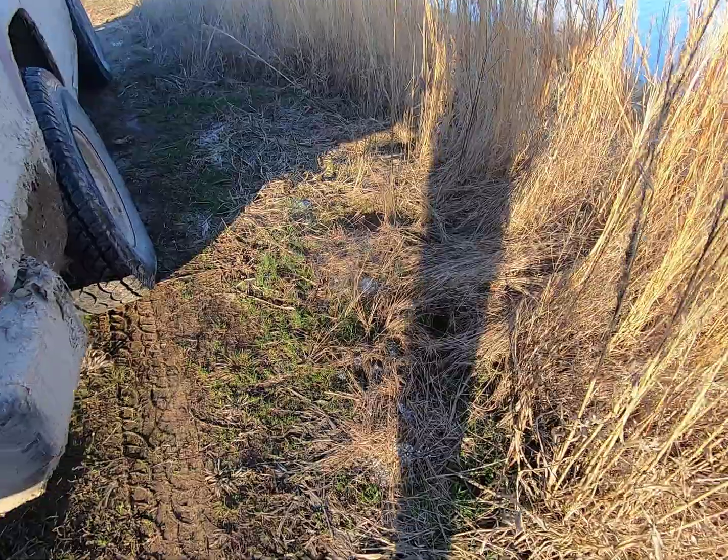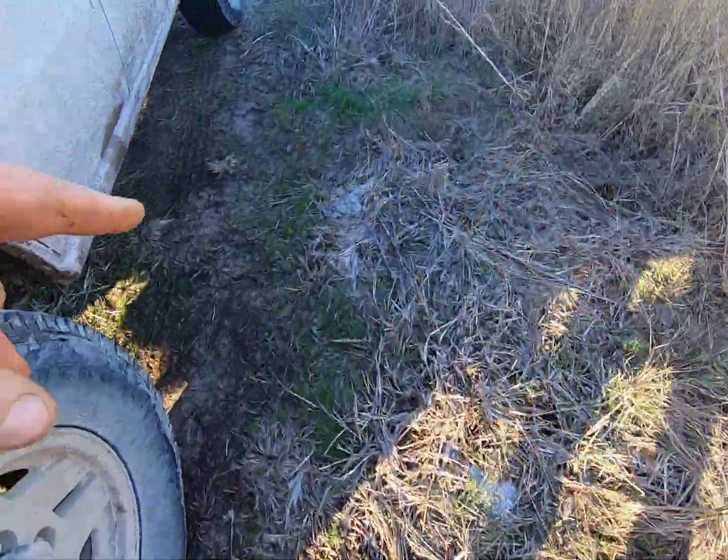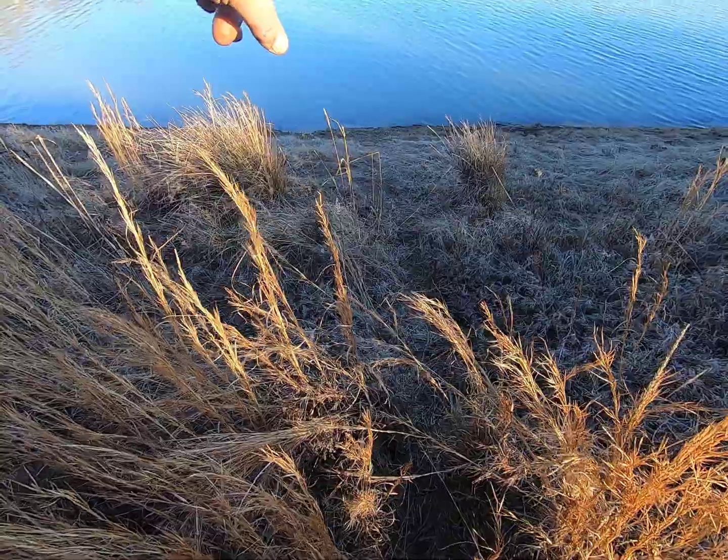Look at this tulip here. Just got otter scat everywhere. The trail just comes right underneath the truck and goes right down through here, and you can tell right where they're going into the water.